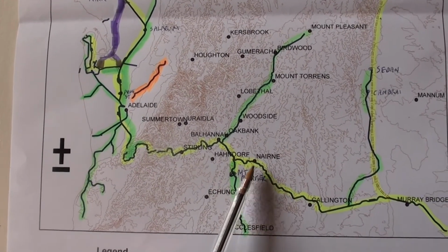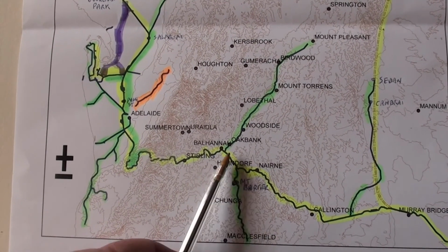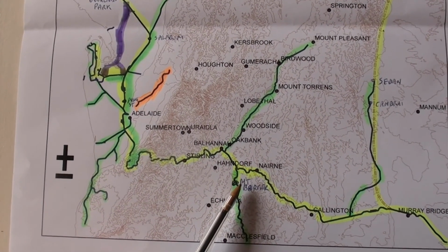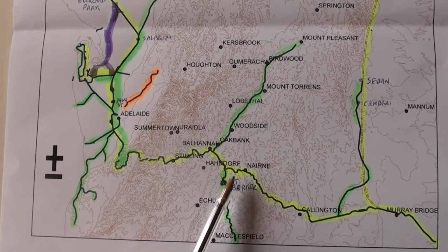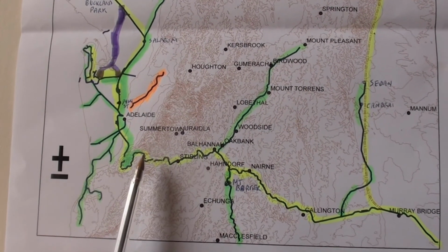So the people of the Adelaide Hills are very keen that this single track be converted into a commuter train so people can move from Mount Barker and surrounding areas to the city and to other parts of the Adelaide Hills.